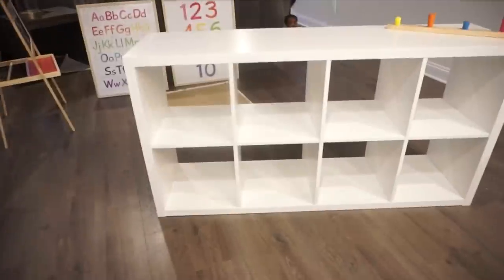So I finished building the cube storage system. It wasn't easy, but I wouldn't quite say that it was hard either. It was just repetition. But the thing with IKEA is their directions don't have words. It's only pictures. So you can definitely miss things when you're just looking at the pictures. I am a little worn out, but it looks nice. So here is what it looks like.